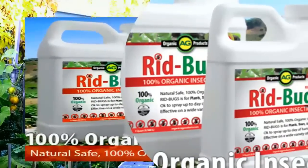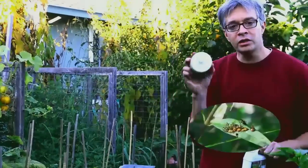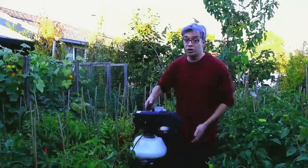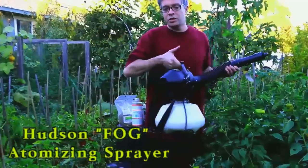Now, I've gone and added a couple of capfuls of it, for good measure, to the soap and neem base, which I already have here in a pre-mixed jar, so that we can aggressively go after JK's own bug colony here. Today, I'm going to show you how I love to use this bug blasting recipe with my favorite ever machine, John's very own commercial atomizing sprayer. This particular unit is called the Hudson Fog.